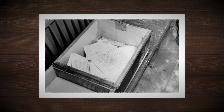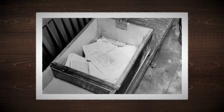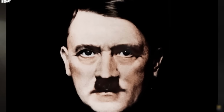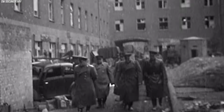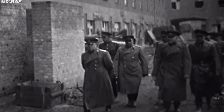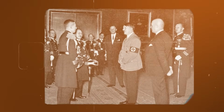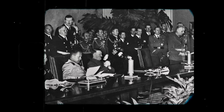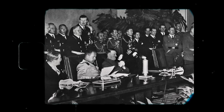of papers. Among these were private correspondence between Hitler and Eva Braun dating back to the 1930s, early drafts of Hitler's political testament showing his evolving thoughts on assigning blame for Germany's defeat, and, most significantly, communications between Hitler and Japanese Emperor Hirohito that shed new light on their strategic alliance.